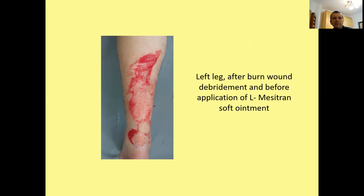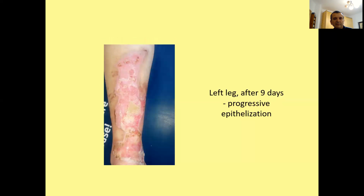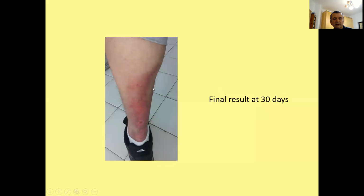You can see the aspect after burn wound debridement and before application of ointment. After 4 days, after 9 days, progressive epithelialization. After 16 days, almost complete epithelialization. And the final result at 30 days.